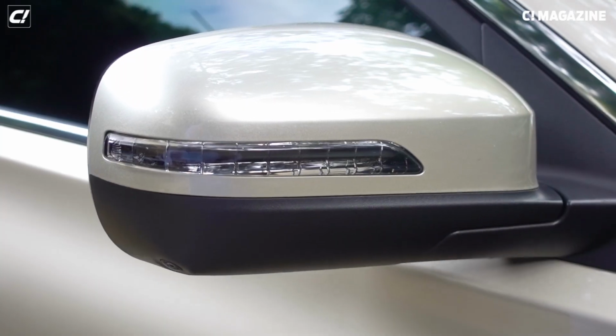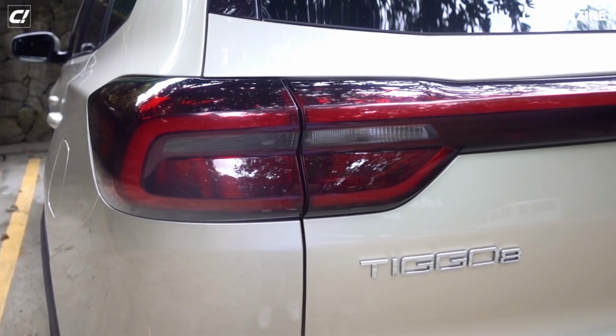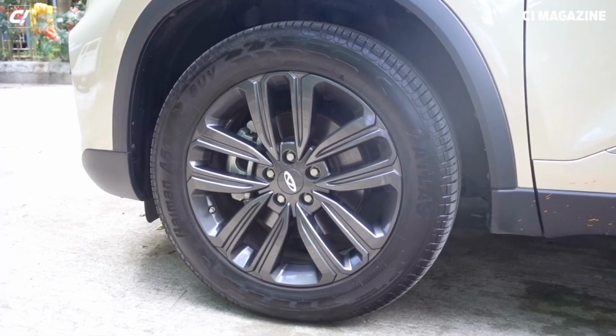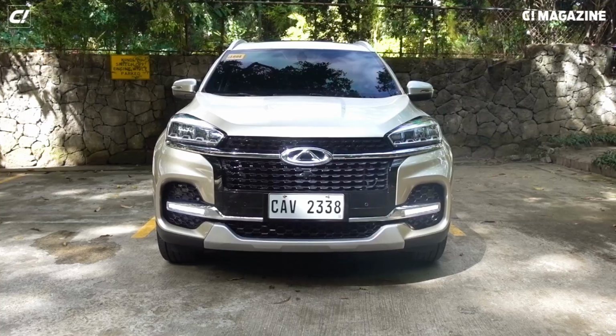It has LED lights for the headlights and the DRLs. It has fog lamps. The rear especially I like because the taillights go all the way and connect the two lights. So that's a nice touch. It makes the car look more premium. It also has 18-inch alloys that are not black, but I think they're more of gunmetal. It works really well. I like it.